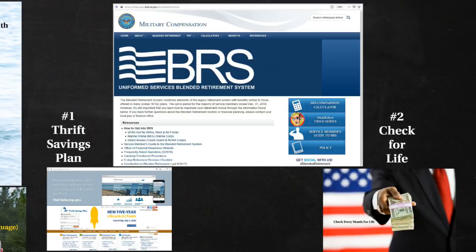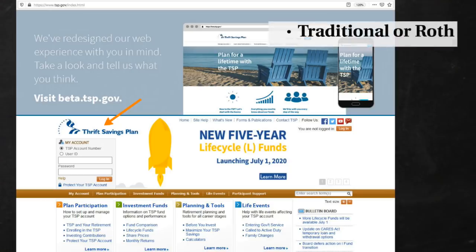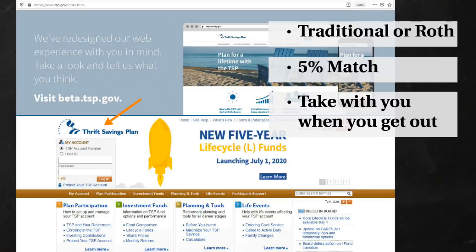Let's start with the Thrift Savings Plan, or TSP. You have your choice of several different funds, both in a traditional or Roth IRA. The military matches your investment up to 5% of your base pay each month. And you can always take this with you, whether you've served for 3 years or you're retiring after 30 years.